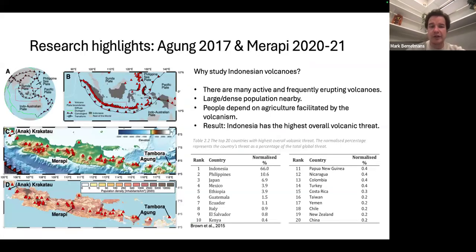Now, my research here has focused on 2 Indonesian volcanoes, and it's not for any bad reasons that I focused on Indonesia, because Indonesia has got both a very dense population and a lot of volcanoes. And so in terms of metrics for exposure to volcanic hazards, so-called overall volcanic threat, it ranks far out the highest of any country, right? And so for that, I've focused on 2 cases, the Agung eruption in 2017 and the Merapi eruption that started in January 2021. In both cases, I'm looking at the precursory signal, and for Merapi, I'm also looking at some signals during the eruption. The Merapi eruption, by the way, is still going on right now.